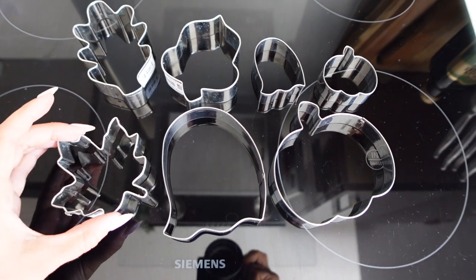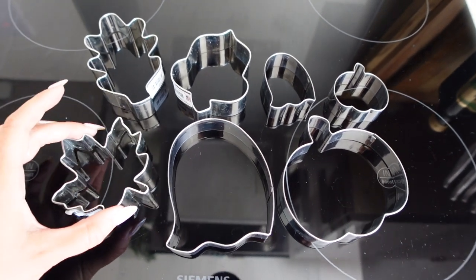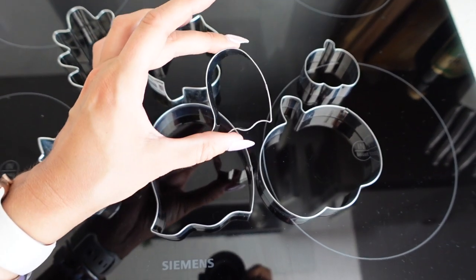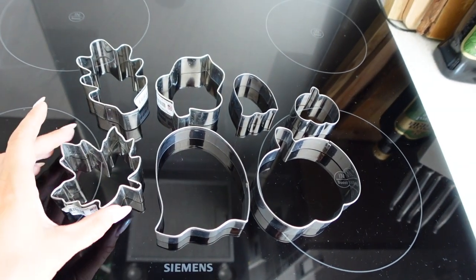So we've got all the cookie cutters back out for autumn. We've got some autumn leaves which came in a little pack from Amazon, I think. I can't remember 100%, but I'll try and link them if I can find them. Then I've got the big and small ghost and pumpkins that we just bought, which are a really good size actually. These are nice little bite-sized ones, and you've obviously got the bigger ones here as well. And we're going to be using these for gingerbread in a few weeks' time.